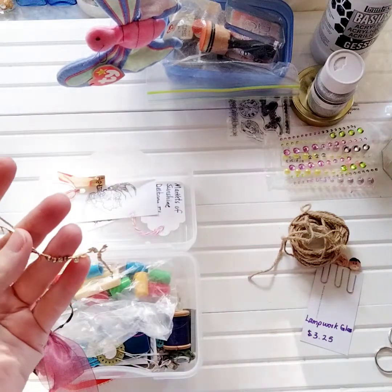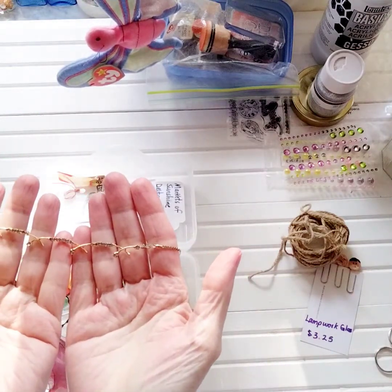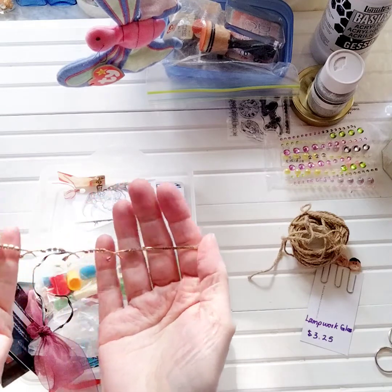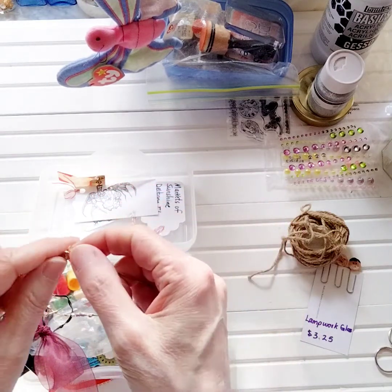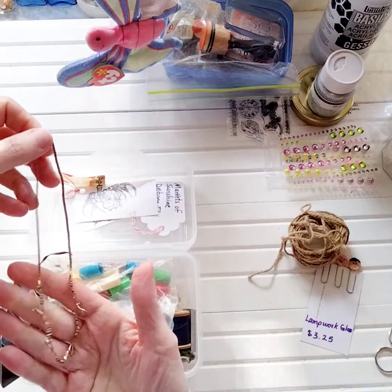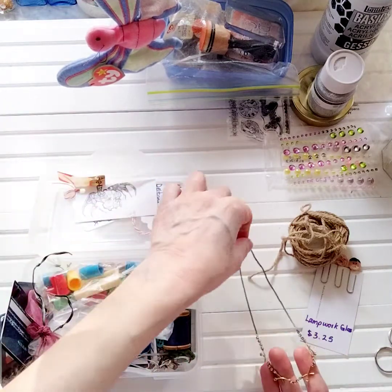And this was her necklace that she wore. She was, I think, 9 years old. Isn't that adorable? So I thought, what am I going to do with this? I didn't want to sell it in my Etsy shop. So I said, I'm going to keep this and somehow incorporate it into a project. A page, obviously dedicated to her, and put that on there.